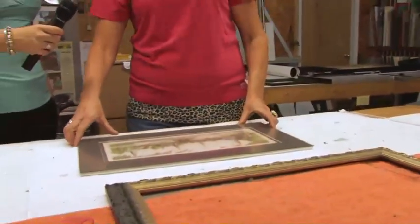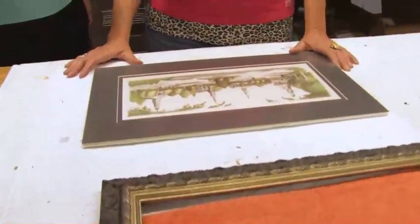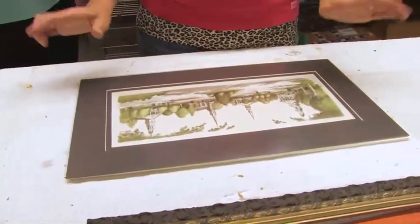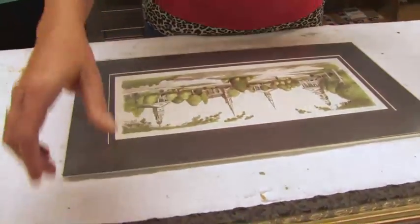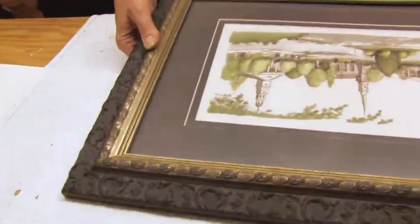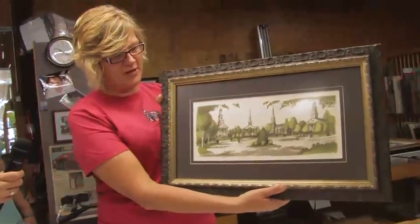And this is something, you know, you come in, you pick a mat out that you want, even though I picked this one since it's for the store, but we pick a mat out, and I'll cut your mat and your glass and everything. Clean your glass, staple it in. Beautiful. You have a nice little finished product here.